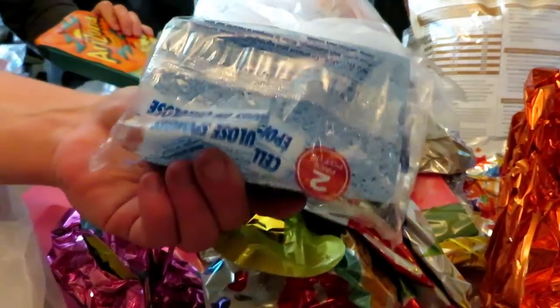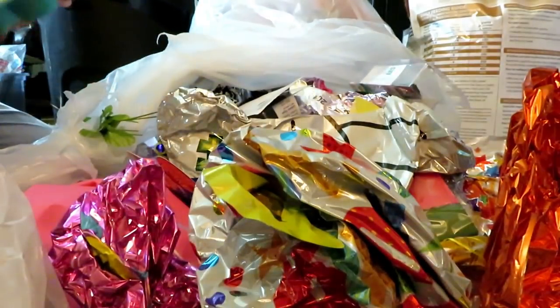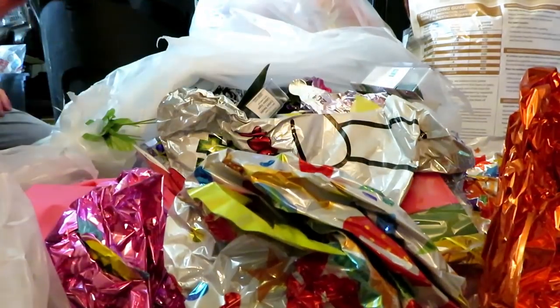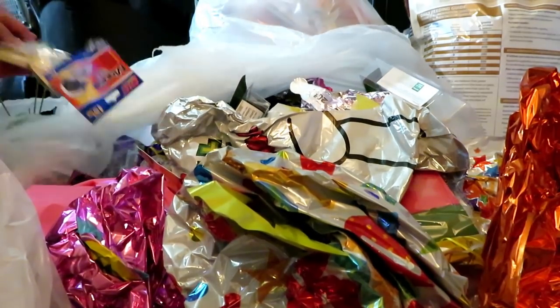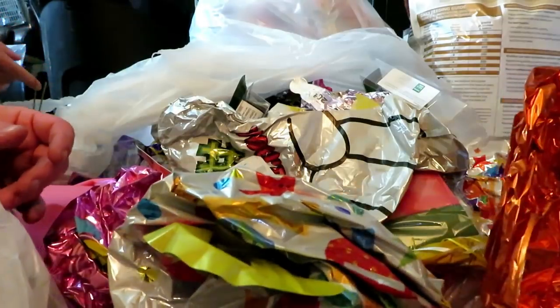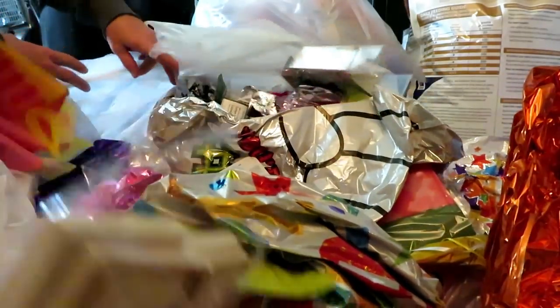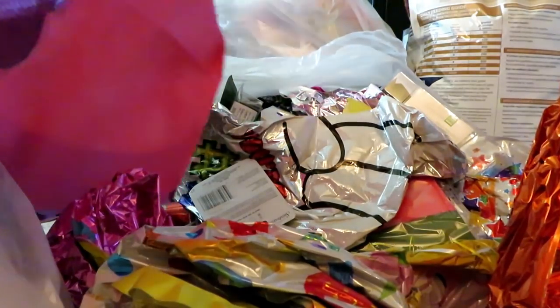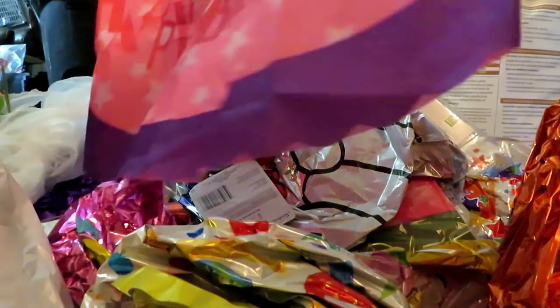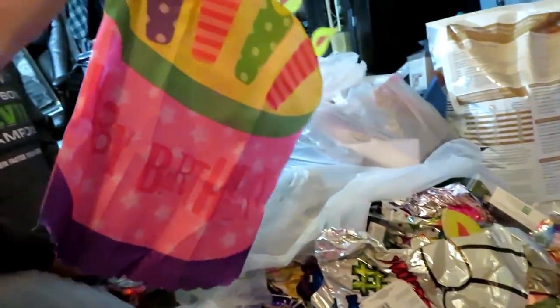More? What the heck? Oh, yeah, it is right there. I've never seen it. You've never seen those? No. Mouse traps. Yeah, they're so crap. Careful, your fingers. Really? Yeah. Well, I'm sure they're not set. What is this? Oh, cool. It's a happy birthday chair cover.